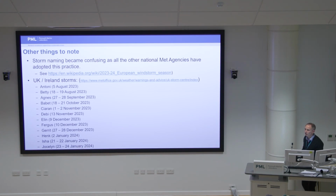Okay, so let's look at named storms for 2023. Right, this then starts to become interesting. So storm name, I always say this, storm naming becomes confusing because all Met agencies have their own names. They don't stick to the ones that the UK Met Office and the Irish Met Service provide.